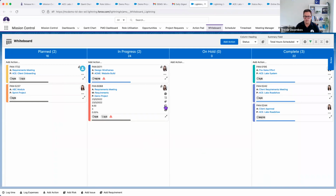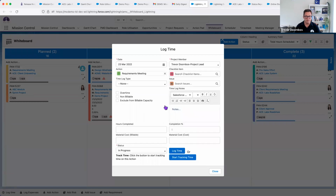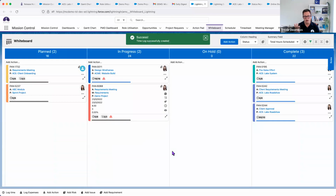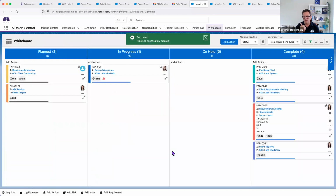But typically now, what she wants to do is log time. Instead of doing it from the standalone timesheet, she's going to do it from the pop-up. There are about 7 different places you can log time in Mission Control, and you choose where you do that. So let's say she used all of the 8 hours and completed that. When I log the time, because it's marked as complete, it's going to go out of the in progress column over to the complete column. Bit of demo magic there.